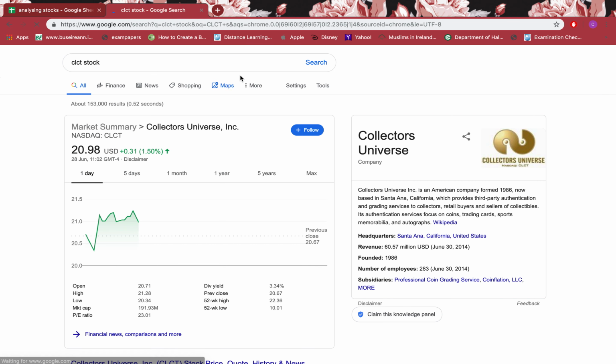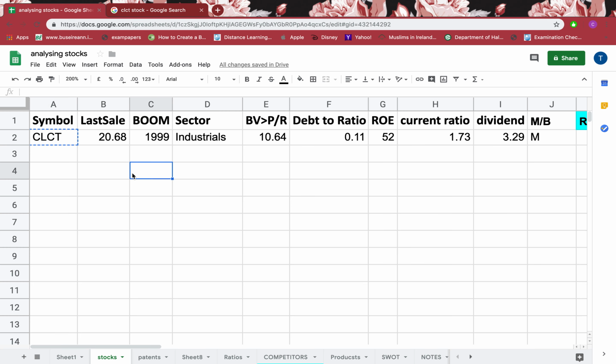Okay, so I can see Collector's Universe. That's the name of the stock. On the right side, it's information from Wikipedia. On the left side, it's information from Google. So let's go through together.